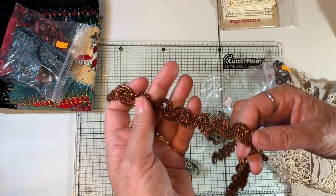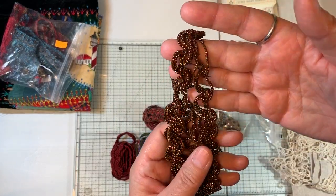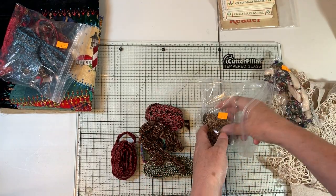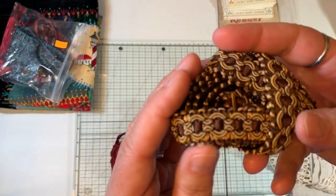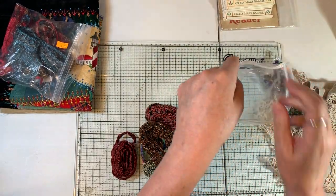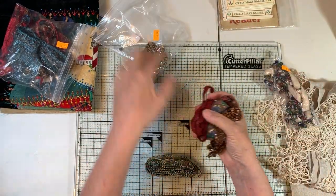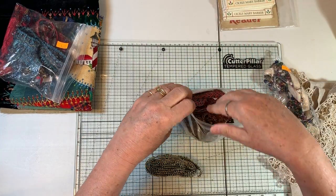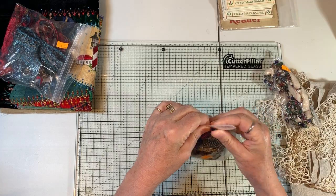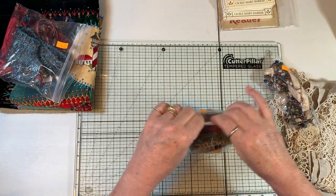There maybe is a yard of this. That's really pretty. Some of it's kind of coming apart, but cool. Okay, and then this one too. So that was that little bag. It was really fun to go. I just hadn't been garage sailing or estate sailing in the longest time. And so it was just fun.